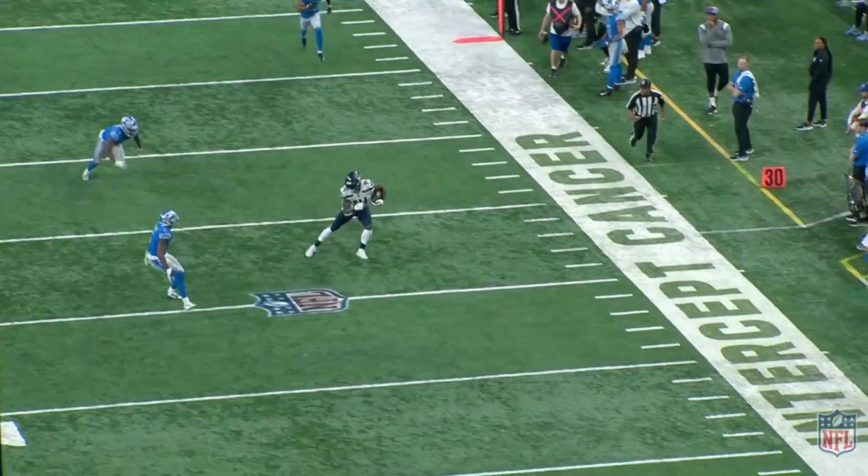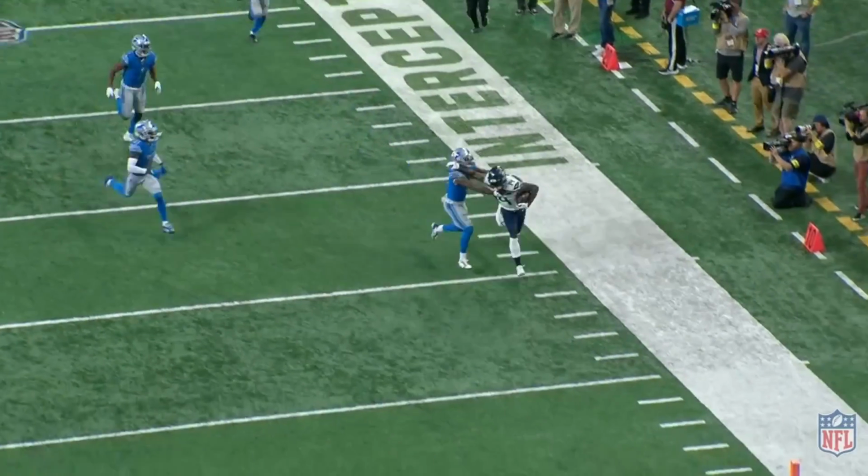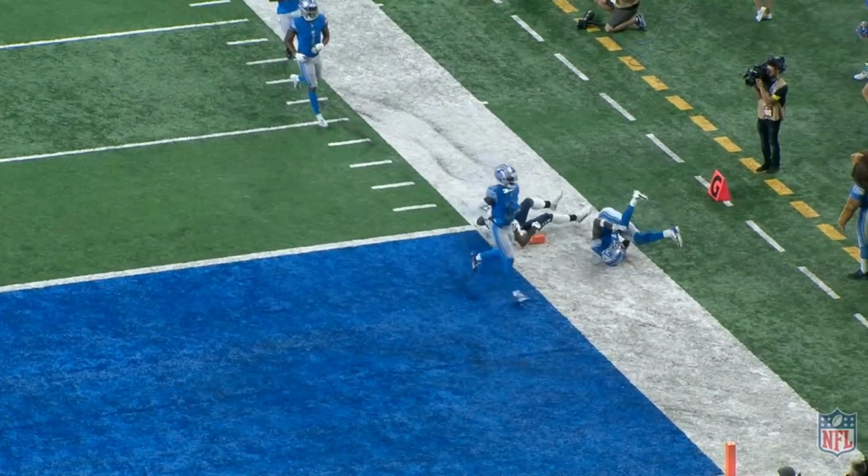That's a beautiful weighted pass. It's not a moon ball. It's not dropped out of the rafters. It's right on him. Awesome.